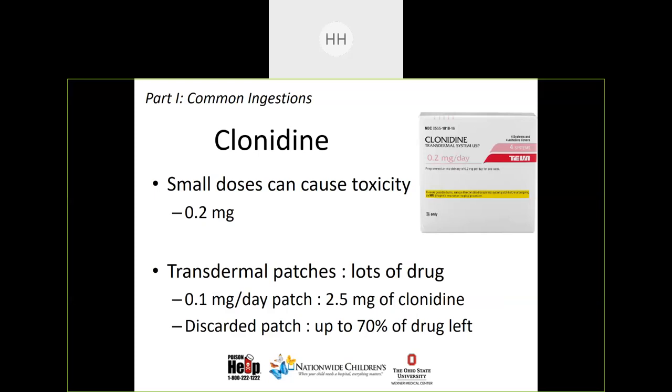One thing for you guys to be aware of is that a child who gets a hold of a transdermal patch and starts licking or chewing on it can get a whole lot of drug. If someone in the household has a patch that's designed to release 0.1 milligrams per day and discards it, that is the potential for a huge dose. A 0.1 milligram per day patch contains actually 2.5 milligrams of clonidine, and a discarded patch can have up to 70% of that drug left. Usually 35 to 50% is left, but up to 70% can be on there depending on the person using it. So that's an area where kids can potentially get very sick.